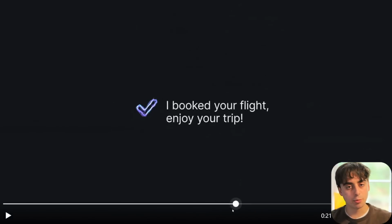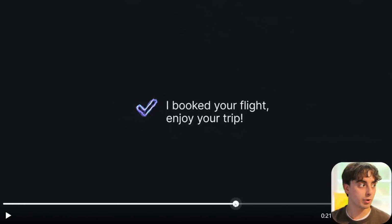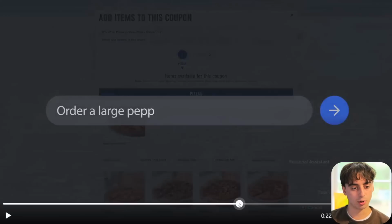So you could actually input into the AI your personal info, which, I don't know, there are security issues. I don't know if you actually want to do that. Do you trust HyperWrite with your personal info? Or whatever GPT language model they're using in the background for that matter. Anyways, apparently it will book your trip.